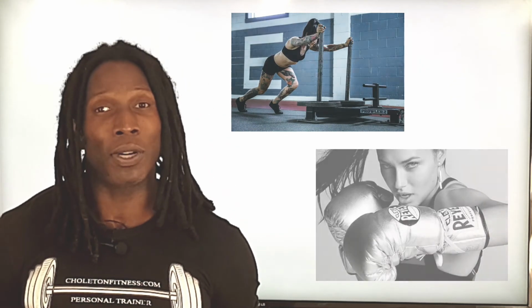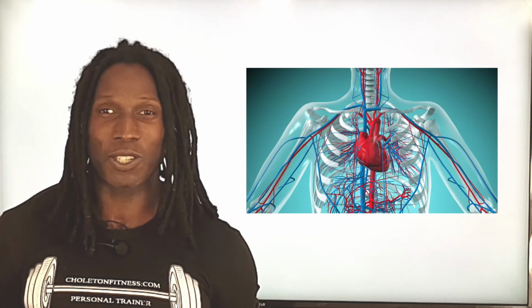Can you increase your VO2 max? The answer is yes. You can increase your VO2 max by pushing yourself during cardiovascular workouts. High intensity interval training is one of the best ways to improve your VO2 max because it pushes your body to extremes, which challenges your cardiovascular system.